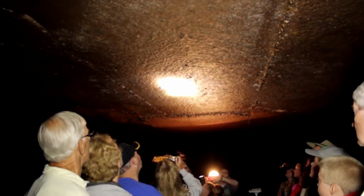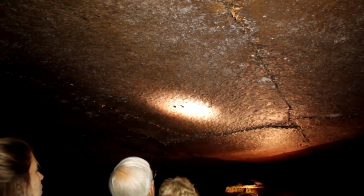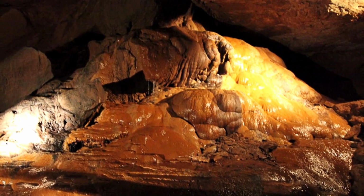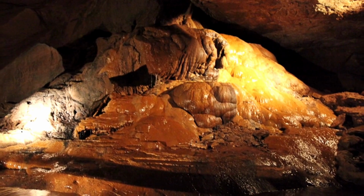And so the carbon dioxide gets released, and the water starts to deposit the calcite and other trace minerals and starts to build up and pile on. So unlike earlier where I said the water erodes the limestone, this one right here, the water is actually making the limestone bigger. It's building upon it and making that large shape that we see.